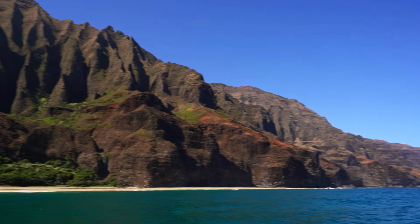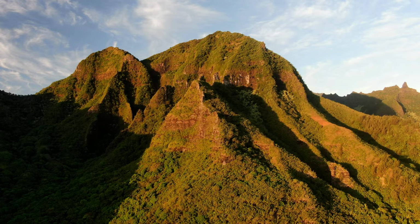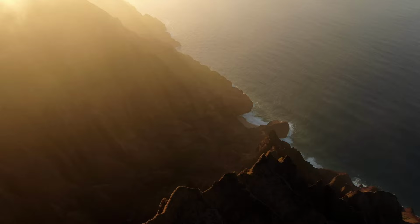The Garden Isle of Kauai has always been a special place for me. Some of my best photos have been captured here, from multiple burning skies over Hanalei Pier to epic light on top of the Napali coast. This place has certainly blessed me beyond measure.